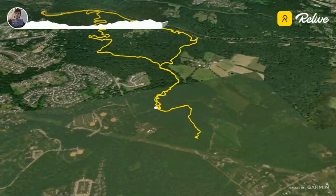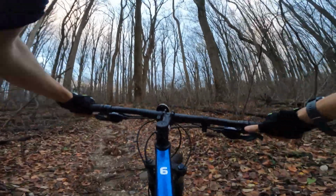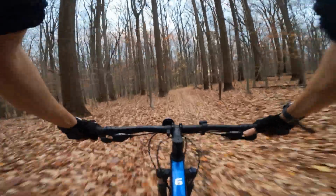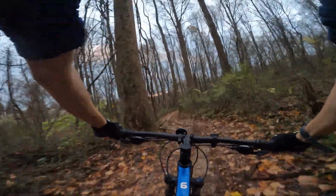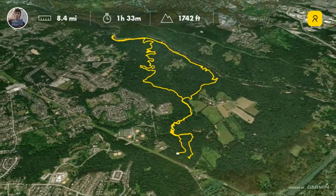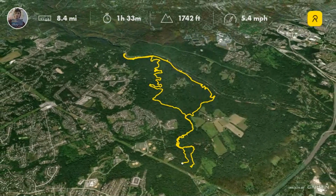This should take me back to the car. Woo! Almost 9 miles in, which is a lot more than I was expecting. Really enjoyed the mountain biking. Really good trails around here. It's a great single track.